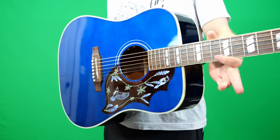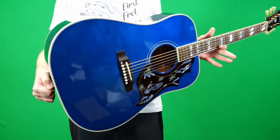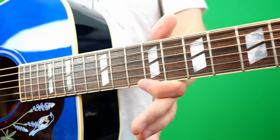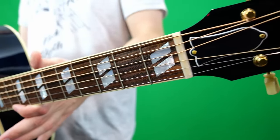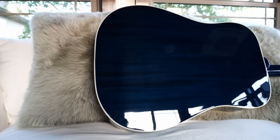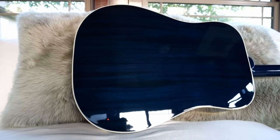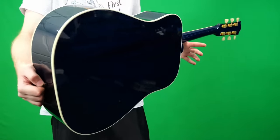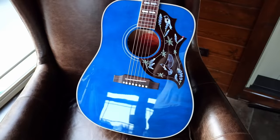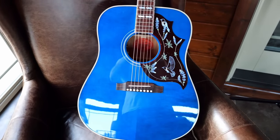Now that we know all about the Bluebird, what are my final thoughts on this? If you like a Hummingbird and you've enjoyed them in the past, you're going to like this. It's basically just a new pickguard with the new finishes we've been talking about. But that's kind of cool though, because this model transcends just the artist. Somebody who's not familiar with her works, you don't necessarily have to. It's just a cool blue Gibson acoustic guitar that's part of the Bird family. So in that aspect, I think it's awesome.